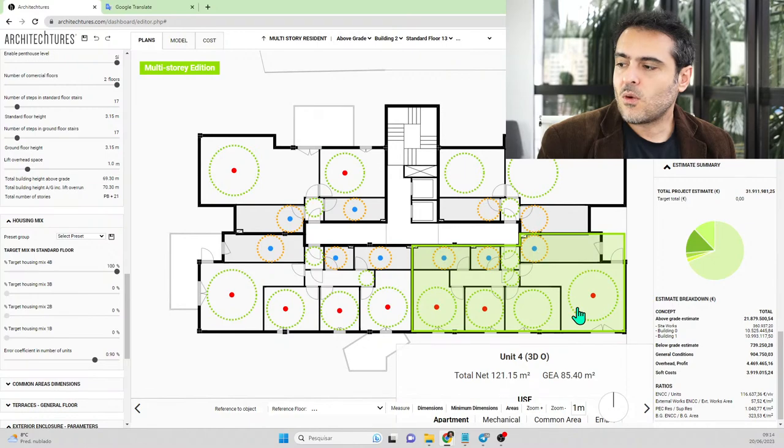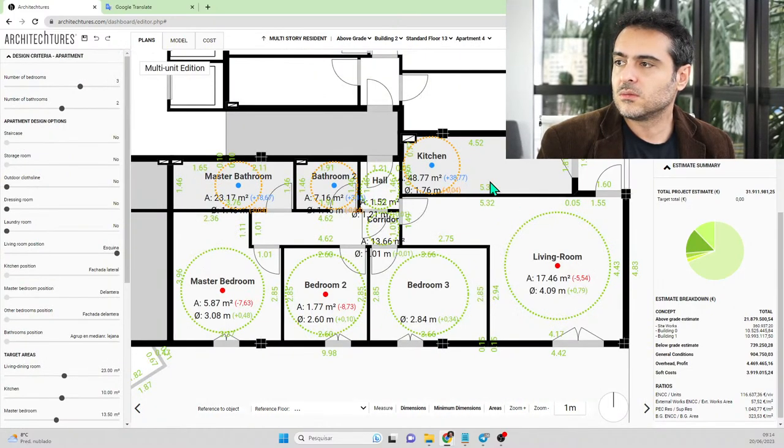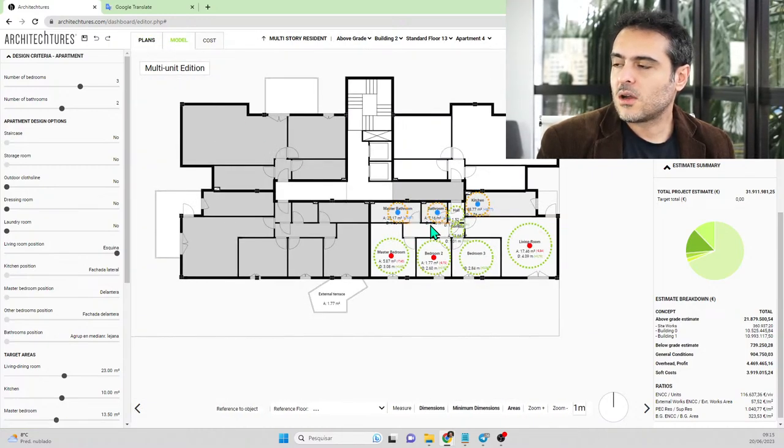So now we have this four bedroom way of making things. It created a master bedroom, a bathroom here also, living room, master bathroom. So it created something this way here. Of course, it could be a private bathroom. A hall, a kitchen. So this is what we have here. And we could see the entire model as well. So let's take a look at the model and what's happening there.